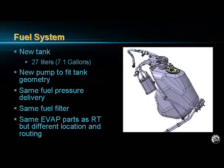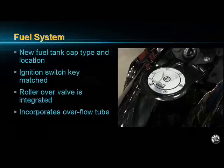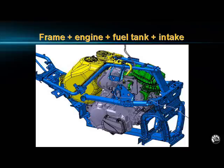The Spyder F3 also has a new fuel tank, 27 liters or 7.1 gallons. With this new fuel tank comes a new fuel pump. The same fuel pressure delivery is used as on the RT, as with its fuel filter. The evaporative parts are also the same but are in different locations. With the new fuel tank, we also have a new fuel tank cap type and location. The ignition switch key is needed to unlock the fuel cap. The fuel cap also integrates a roll-over valve and an overflow tube. With all this put together, this is how it looks inside the frame.